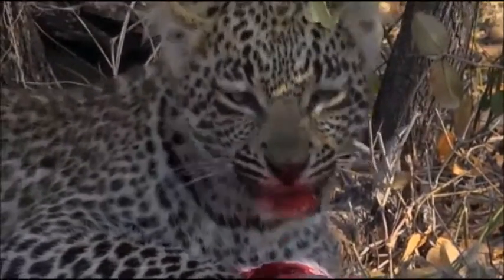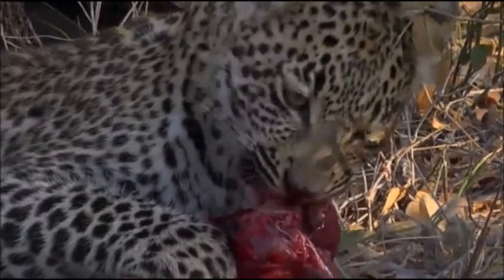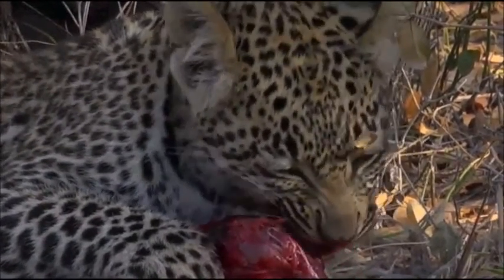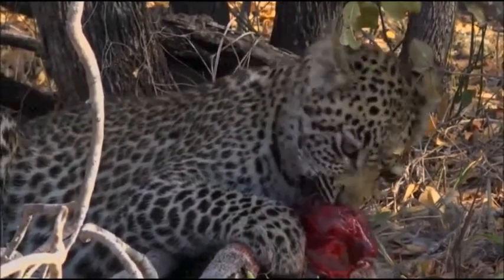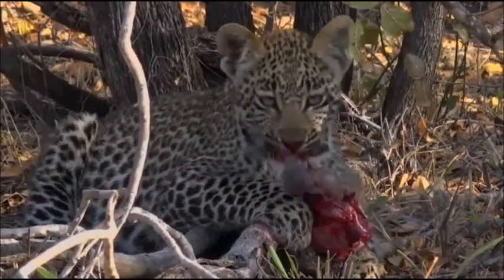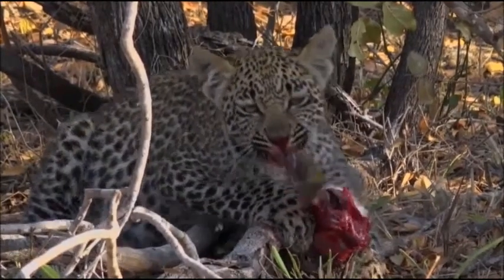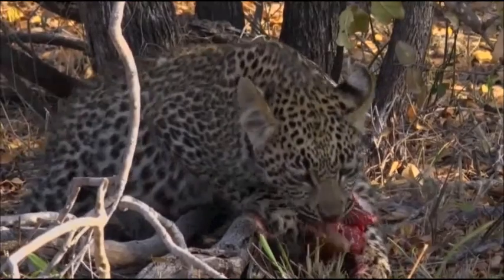Size-wise, I don't think we can tell at the moment on sight, but that's the liver being eaten there. Delicious, very nutritious, full of fat, very good. I do apologize, everyone, this is definitely the male. And you can tell that, of course, because he has the light eyes. I forgot that the female's got the dark eyes. And he's got a 3-3 spot pattern, which I should have picked up on immediately.